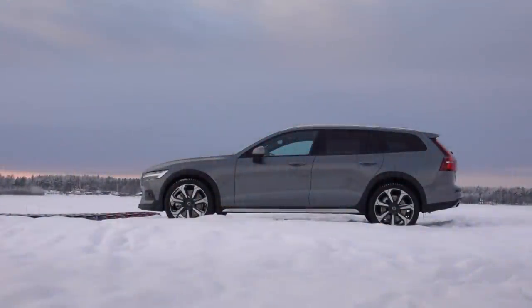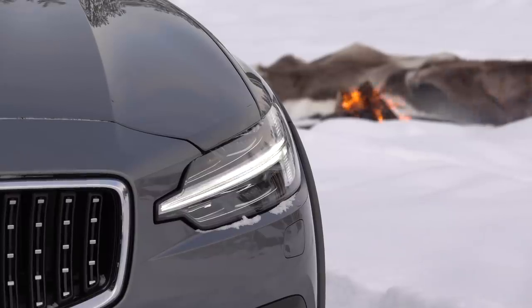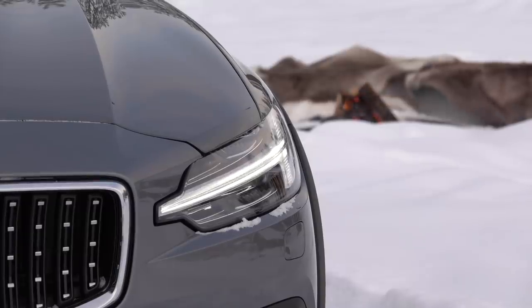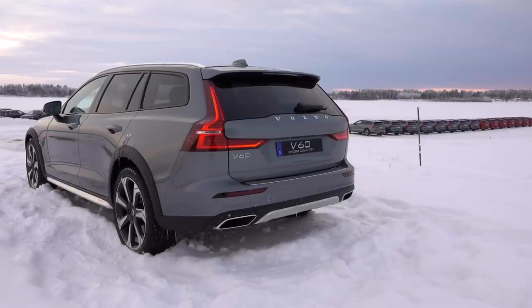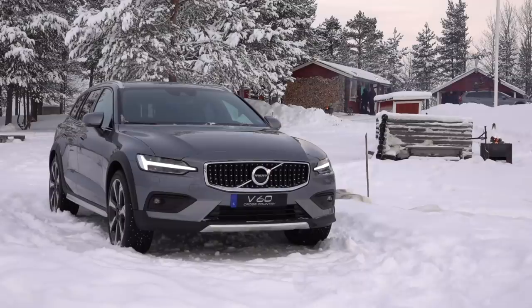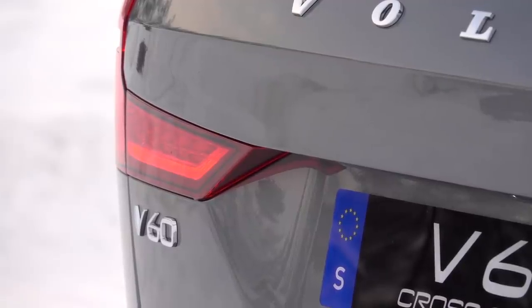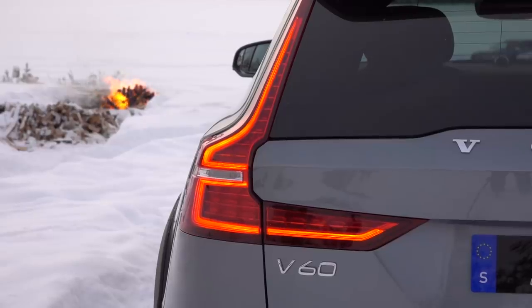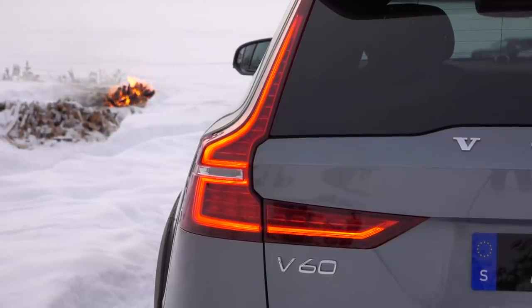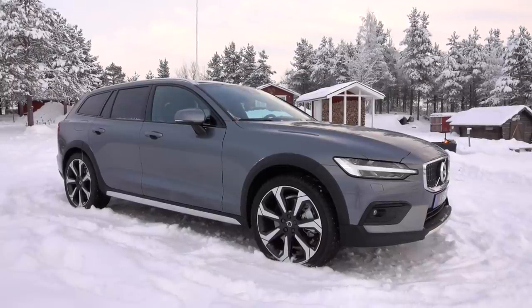The standard V60 wagon is available now. Volvo starts taking orders for the Cross Country model in March, with delivery in July. You know, when it's warm. Pricing? Well, I'll guesstimate that it starts at $41,000 and tops out at $52,000 for the version that we're driving. This is not inexpensive, but if I'm right, that's some $5,000 less than its closest competitor, the Audi A4 Allroad. And inside and out, the V60 is handsome and capable.